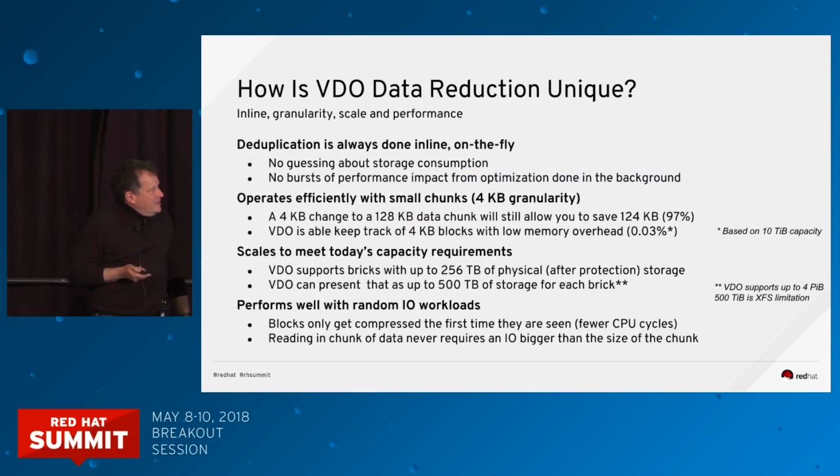So how is VDO data reduction unique? How is it different from other primary storage data reduction technologies? Well, one thing that isn't on here is, of course, that it's software defined and it's in the operating system, which means that anywhere the operating system lives, whether it's in the cloud or on premise, wherever it is, in RHI, VDO will operate, and it's not tied to some proprietary hardware, and that's almost the definition of software-defined storage.